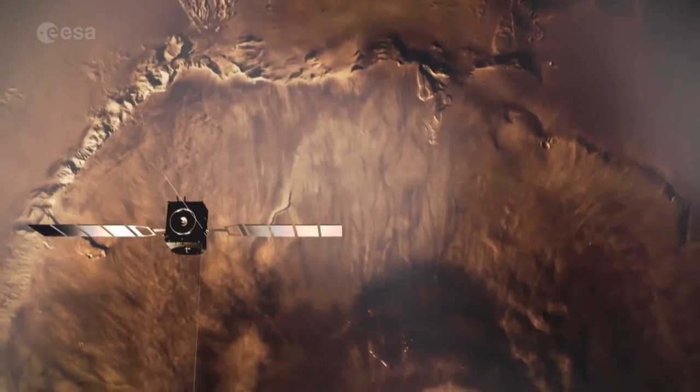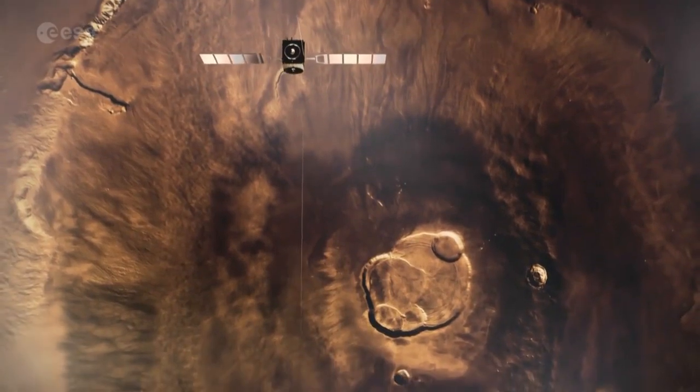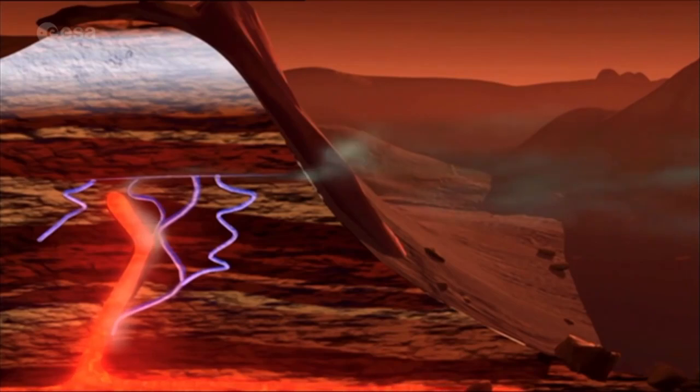But it was the discovery of methane in the Martian atmosphere that has made the most impact. This methane could be from geological activity, or it could be a byproduct of life. Based on what we know from Mars Express and from other missions that have gone before, methane is a hot topic. So trying to understand the origin of the methane and where on the surface of Mars and when it's being produced and how it is destroyed is very important.